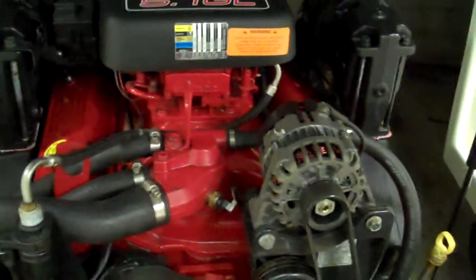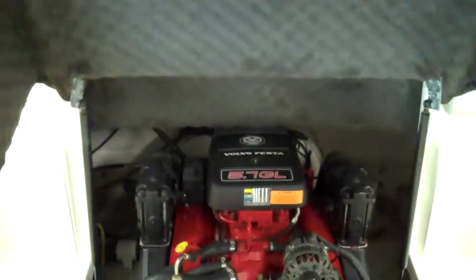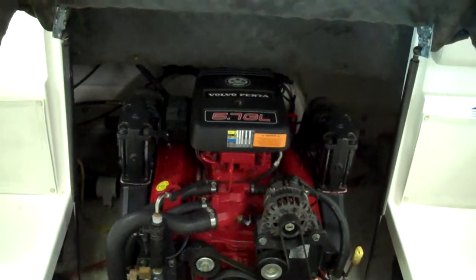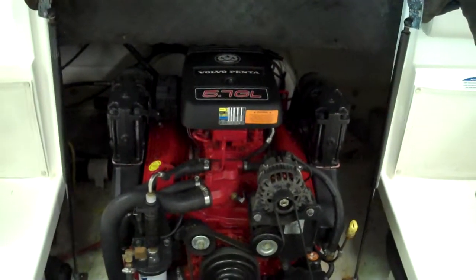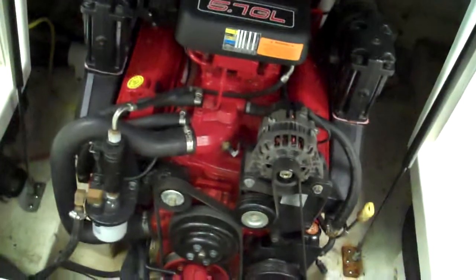If you went to a marine shop and you had a bad engine, you're gonna say goodbye to about 8,000 bucks. So that motor right there, at the belly of the beast, the most important thing in a boat, 350 cubic inch, which is the best marine engine you can get in our opinion because they're easy to work on.